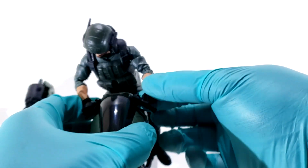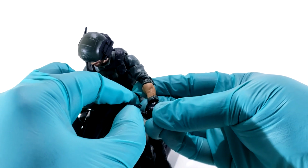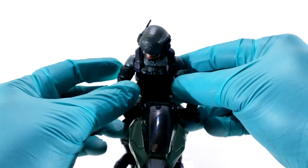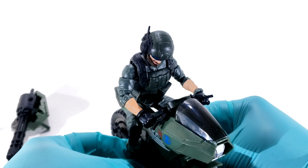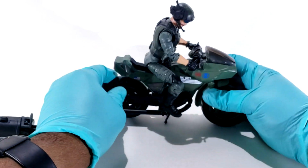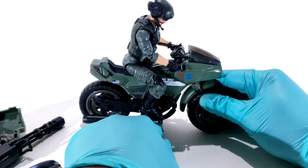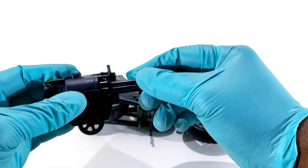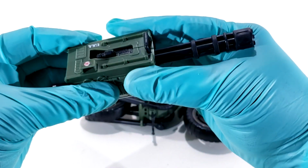Slide his hands in here. Slide his other hand into here. I'm trying to be careful because I'll be breaking some of these toys sometimes. And there you have him on the bike. Hold on, let me put the sidecar back on. Pull the kickstand down. There we go. Put that in here. Fasten this up a little bit more.